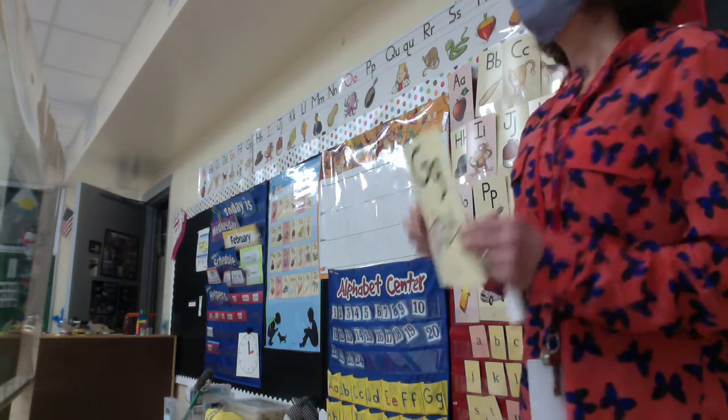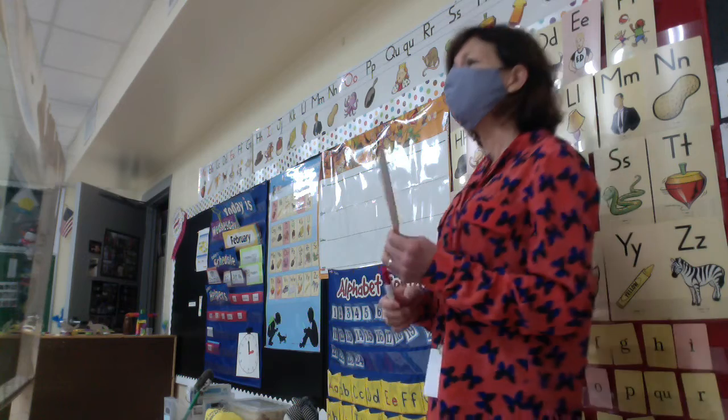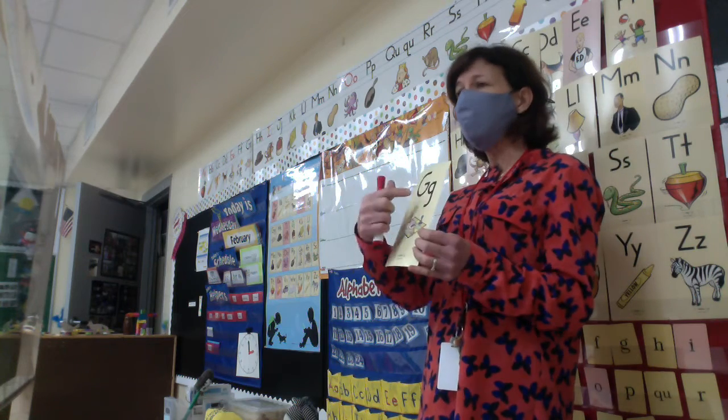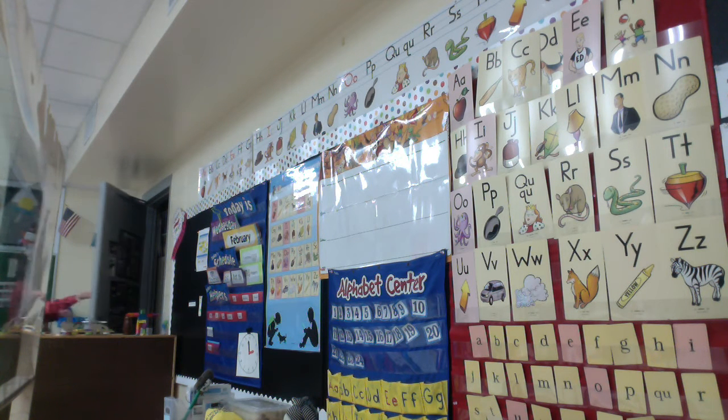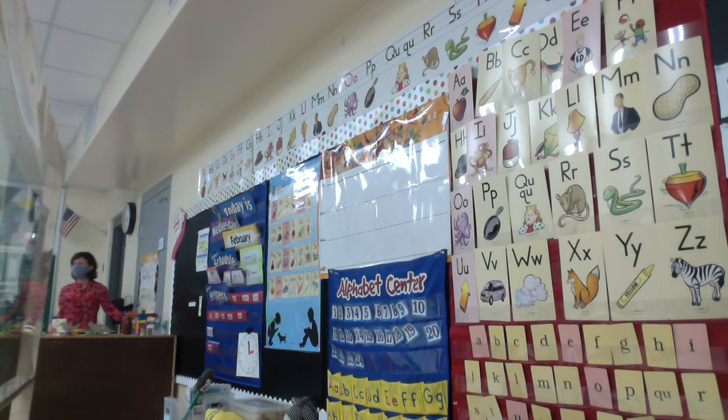All right, so G is a consonant, and we're going to learn how to write the lowercase g today. So if we go over to our poster, G is a what? A plain line letter. G is a plain line letter.